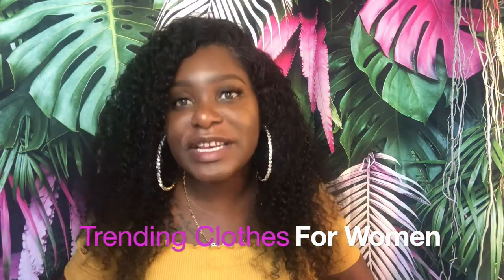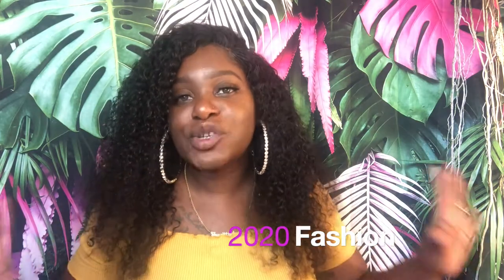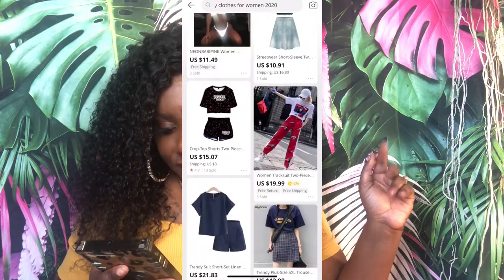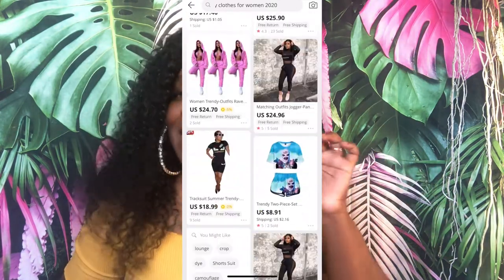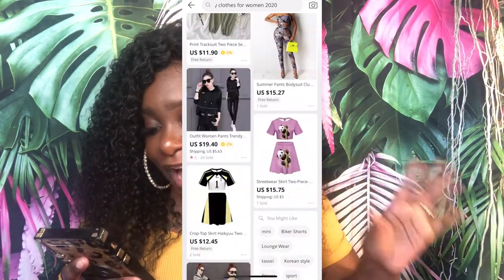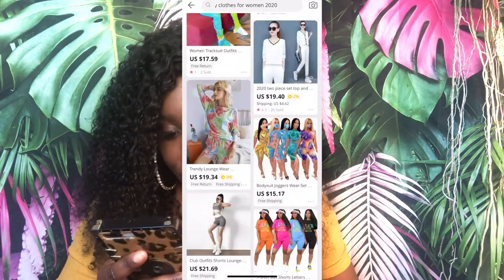If you're looking for clothing items, it's best to type in stuff like trending clothes for women, 2020 fashion, fashion sexy outfits, two-piece tracksuits. I've even played around with typing in Fashion Nova clothes and some things popped up. So that's first try. So trendy clothes for women, 2020. Now you might see some initially that's like, what the hell? But just keep scrolling, boo, keep scrolling. You're gonna find you something that you like or that catches your eye.